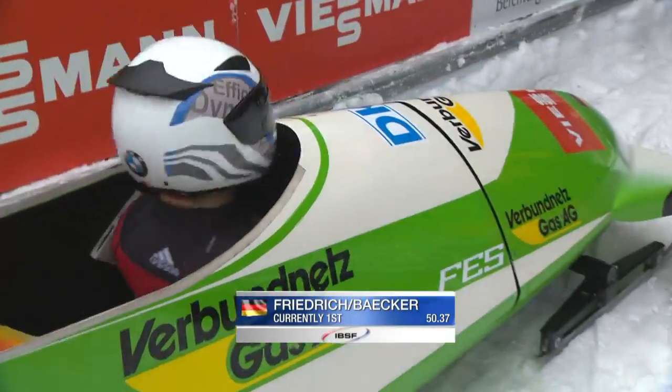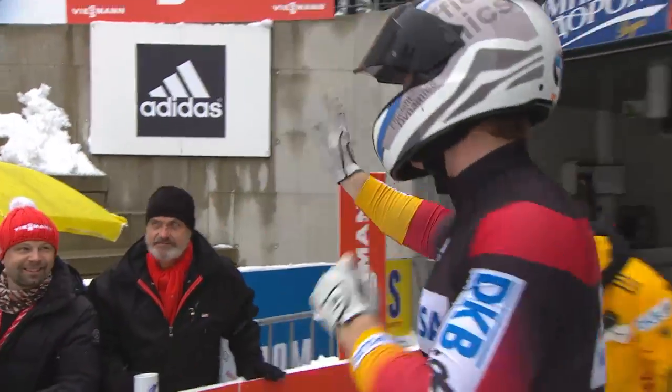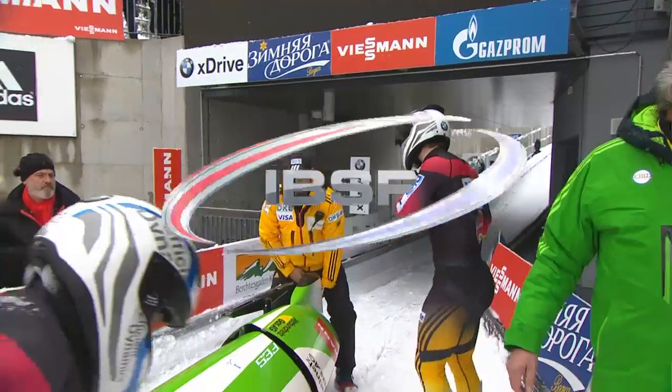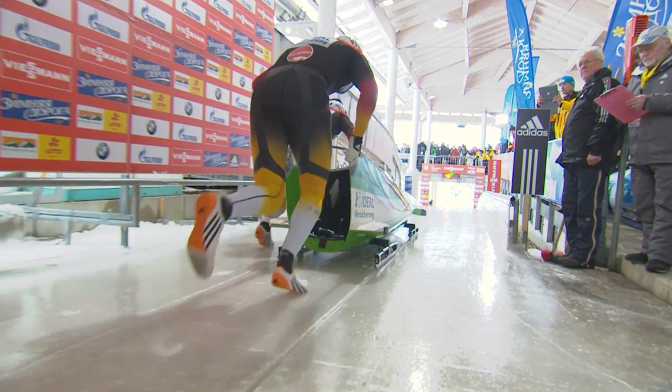It is a little advantage, especially in those conditions. I mean, they're brushing after every third sled here, so especially the second and third bob off will have a little disadvantage. But right now, you can see the snowflakes coming down. It's not that much yet, so yeah, it won't affect them too much.